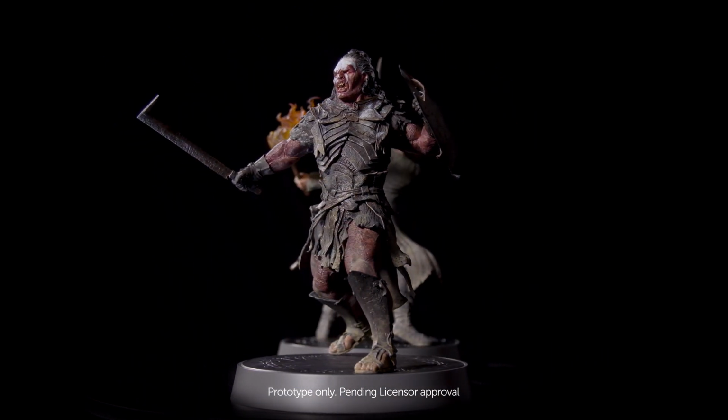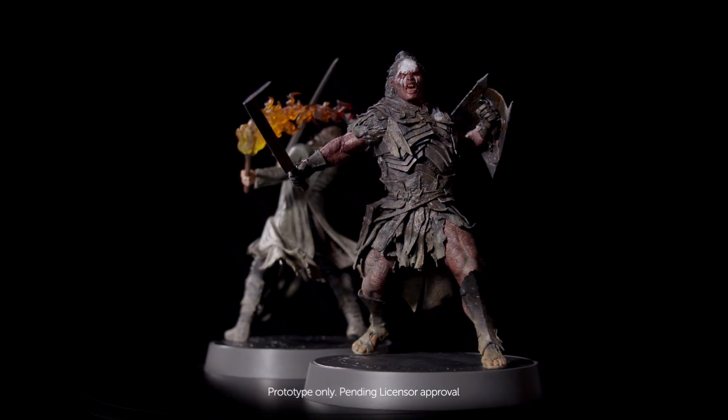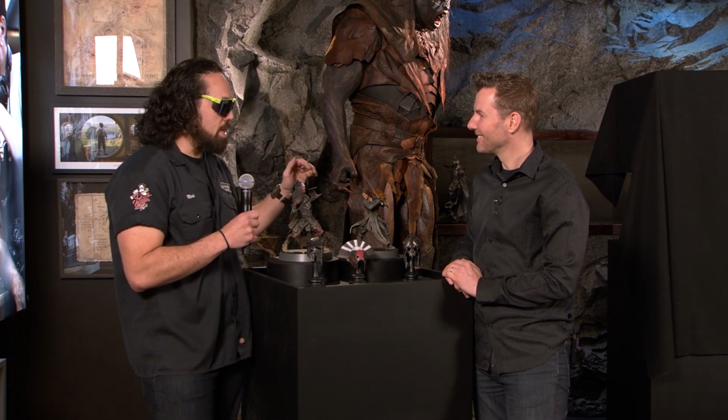So why did you choose these characters, and can you tell me a little bit about the poses? Well, I chose these characters because they're both very special to not only the whole trilogy, but especially the Fellowship, the first film. They both meet at some point in the film, and they both have their moment, but I felt that at different parts in the film, they are depicted as really heroic, really cool.